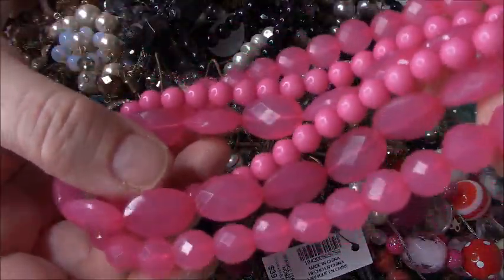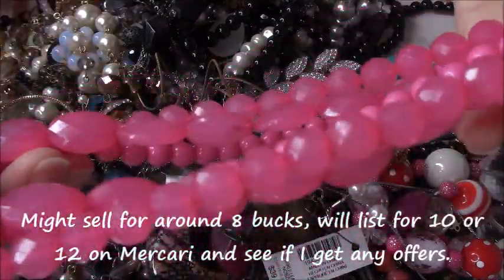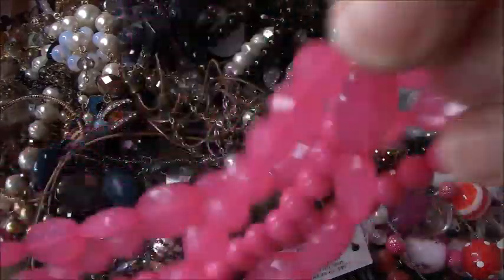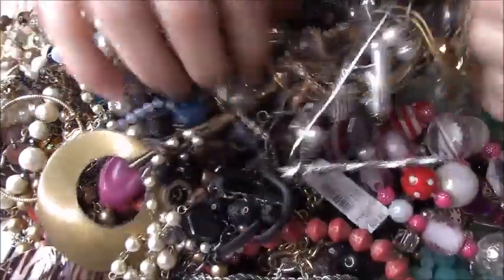Okay, now this is actually really pretty. It's plastic, but I think in the spring this will sell. So I will list this for Valentine's Day and spring because it's a cute spring necklace. Looks like it's in nice shape. I like that one. That's really pretty. Okay, let's see what else we got.